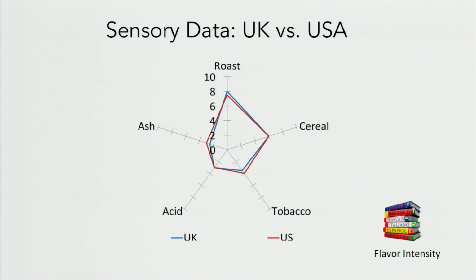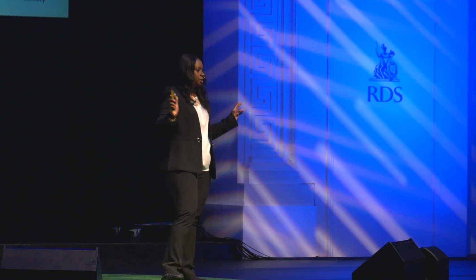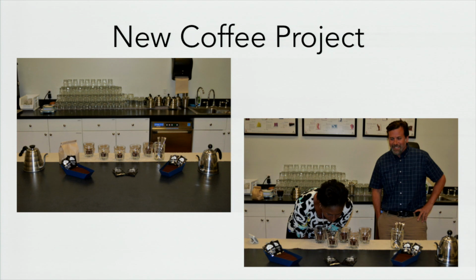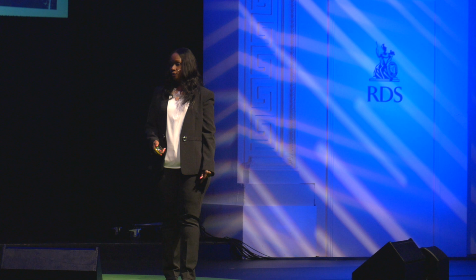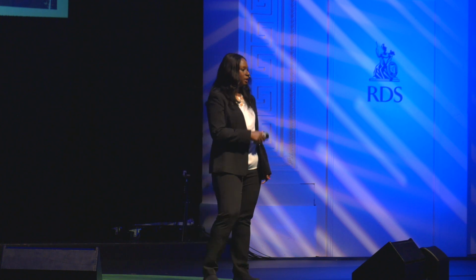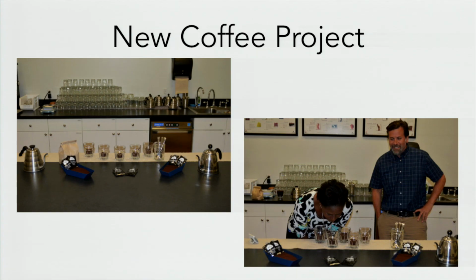So that brings to life and shows you evidence that it is possible to have two panels in two different locations in two different countries, rate the same product, and get essentially the same results. But just in case you're still not convinced, the last example that I want to show you is with the new coffee project. So we were given a project brief from our marketing team in that they asked us to create this new coffee to put into our portfolio. So as you see here, it's the master roaster, myself, and we're sitting there and we're kind of talking back and forth, and we're trying to really figure out what were those sensory key attributes that we needed in order to meet that product brief for marketing.